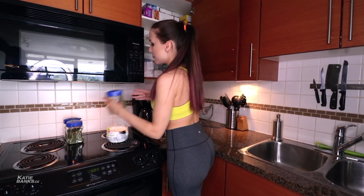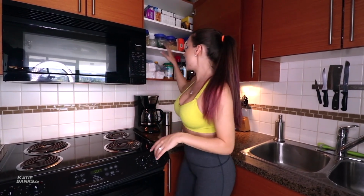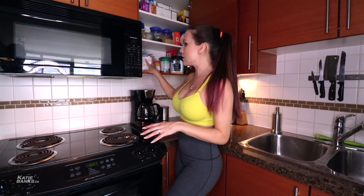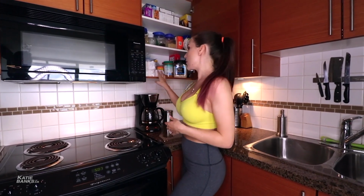So cereal on the top, bulk and baking on the second. Bottom shelf is easy to go stuff. So we have crackers here. My crackers, I had just finished off the rice crackers today, so there's more below. I haven't opened them yet. These are Wheat Thins. TC likes them. They're not bad. So they're there.